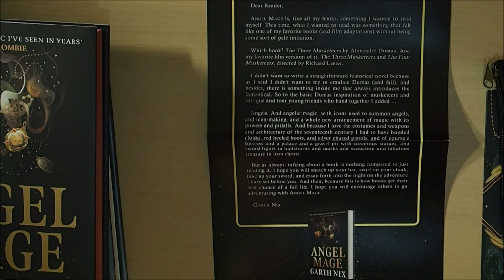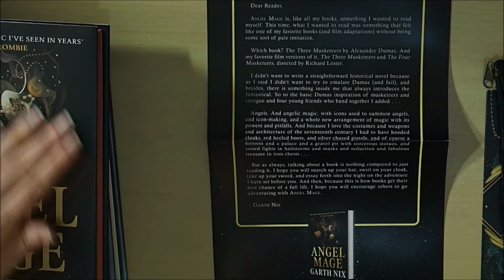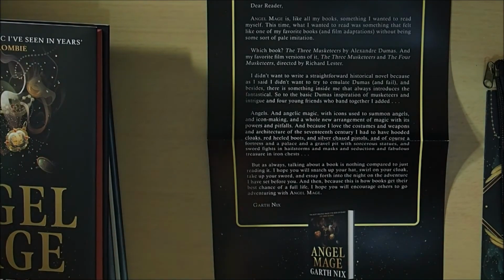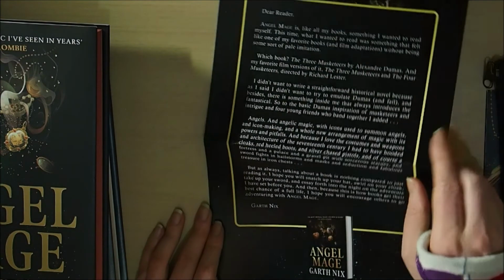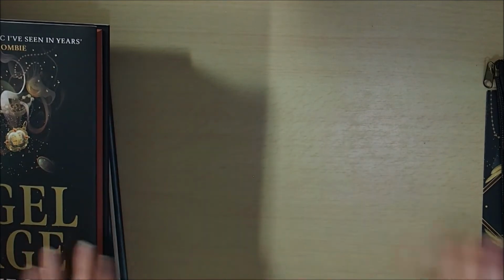But as always, talking about a book is nothing compared to just reading it. I hope you will snatch up your hat, swirl on your cloak, take up your sword and essay forth into the night on an adventure I've set before you. And then, because this is how books get their best chance of a full life, I hope you will encourage others to go adventuring with Angel Mage. Garth Nix. So that's our Illumicrate letter.